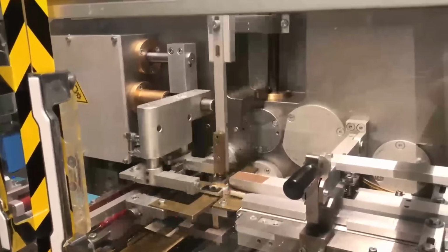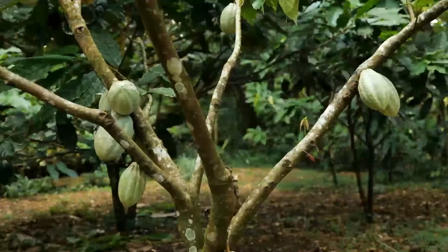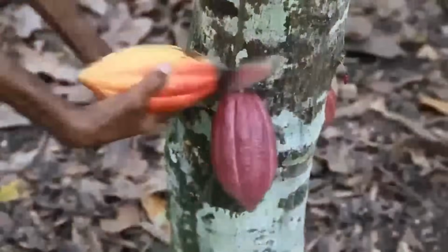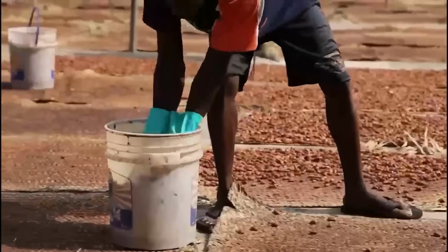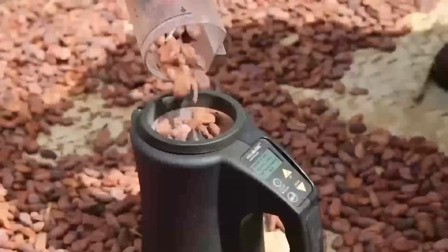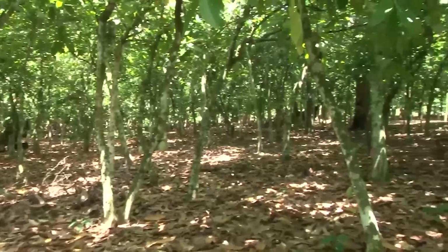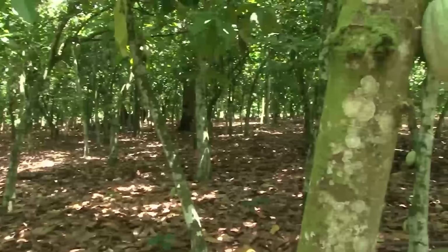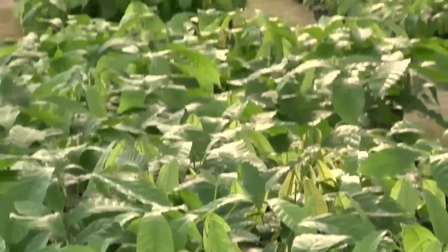The process begins with the careful selection and sourcing of raw ingredients. The primary components of KitKat bars include wheat flour, sugar, cocoa mass, cocoa butter, milk powder, vegetable oils, and emulsifiers. Nestlé, the brand behind KitKat, sources these ingredients from various regions worldwide, ensuring sustainability and adherence to strict quality standards. The cocoa used in KitKat is primarily sourced from the Nestlé Cocoa Plan, which promotes sustainable farming practices and fair trade.